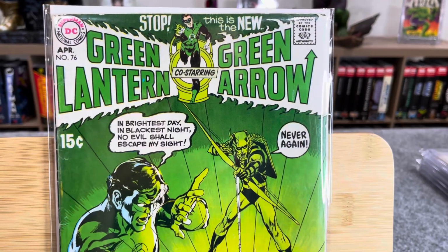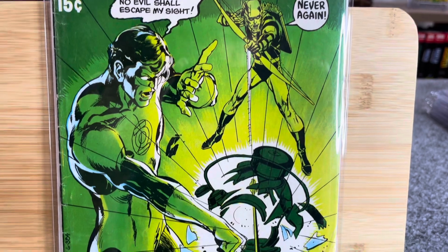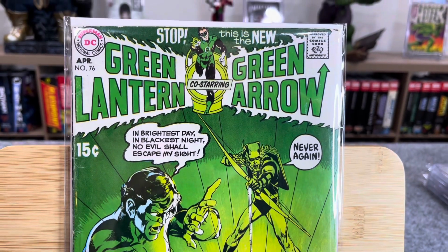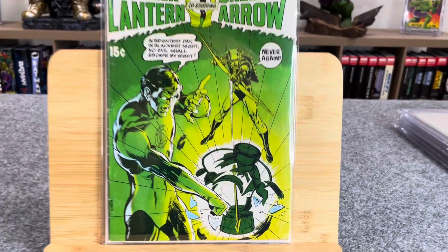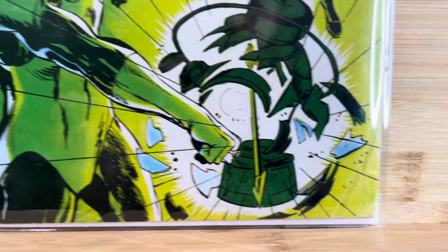This is a classic book. This is probably one of the most important Green Lantern books. You've got Green Lantern #1. You've got first appearance of Sinestro. You've got Green Lantern 40, and then maybe this one and first appearance of Guy Gardner, and then first John Stewart. Those are like the Green Lantern keys.